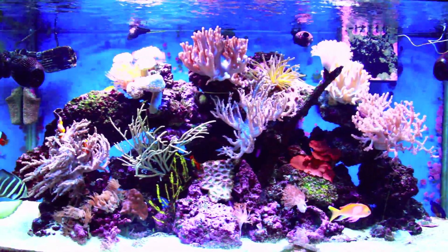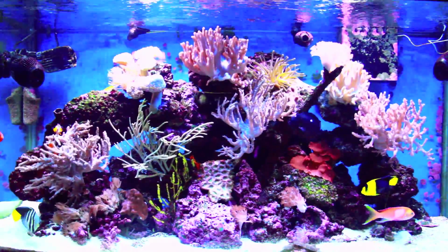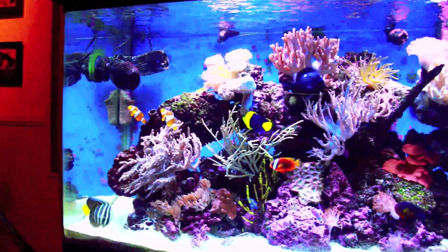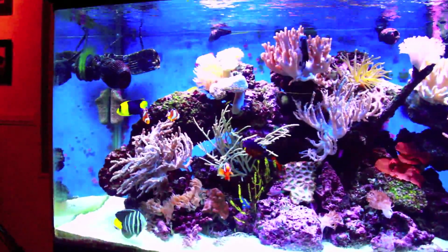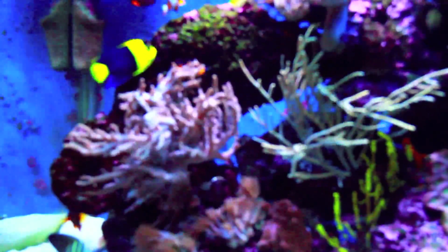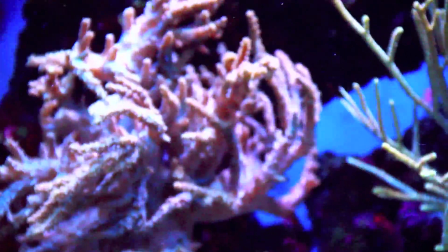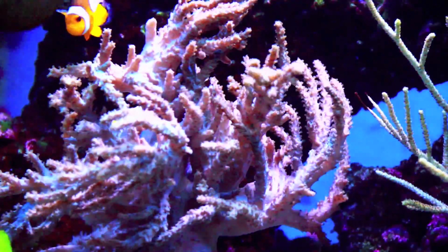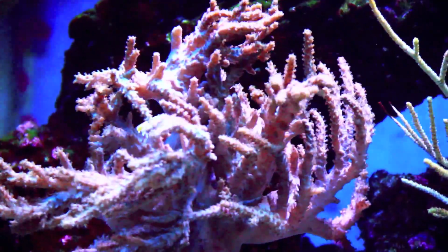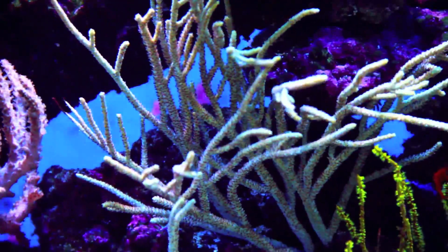My soft corals have grown tremendously. This one on the right here is being hosted by my clownfish, and I'll do a little zoom on that. They've been hosting this coral for a while now. Let me see if I can zoom into it. You can see the growth on that. The polyps are fully extended right now. This piece right here has been doing good too.